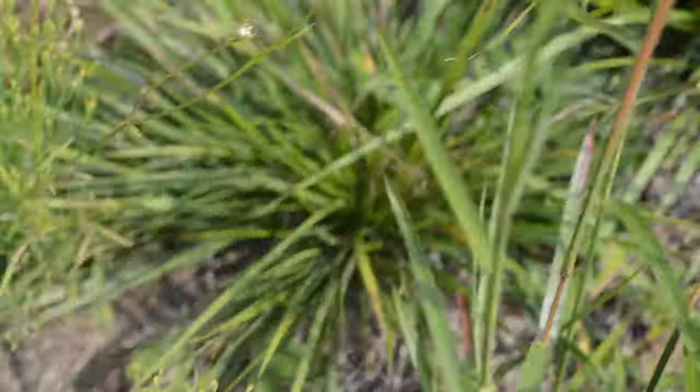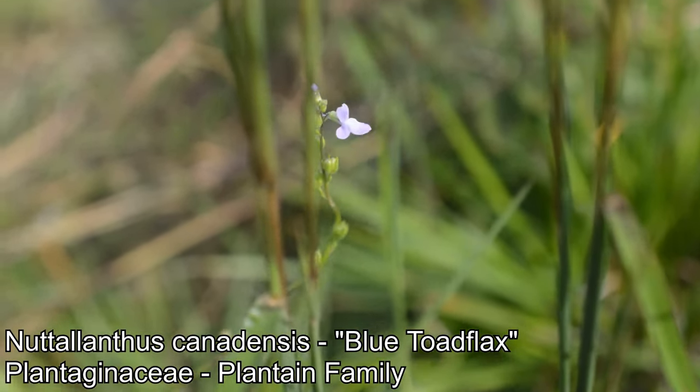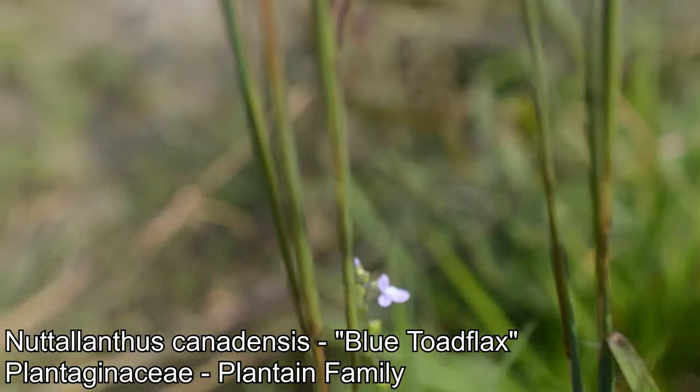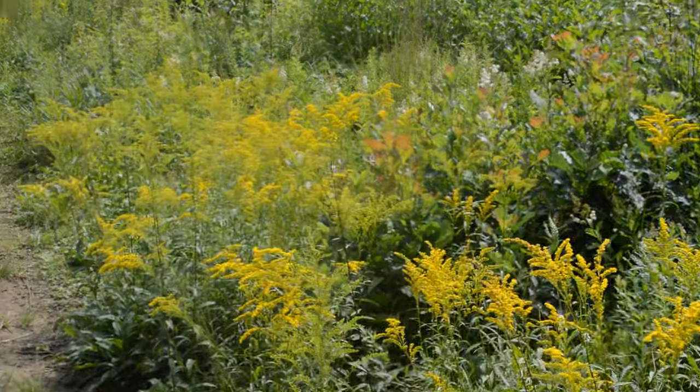Cool plant covered up next to a little toad flax there. Not the Nuttallanthus canadensis, blue toad flax. Cool plant, I never really talk about it. And then, of course, just more ass loads.